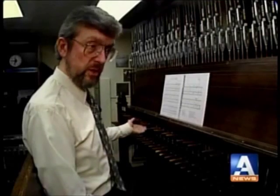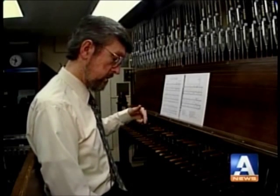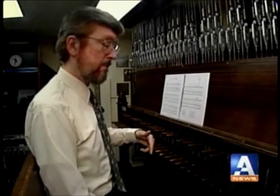The whole carillon can be played with your hands. There are manual keys for your hands, 53 of them, 1 for each bell. And there's a pedal board. You have a choice of playing this bell with your hand or your foot.